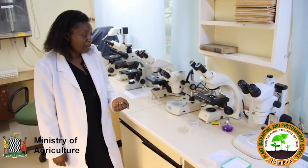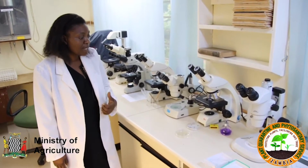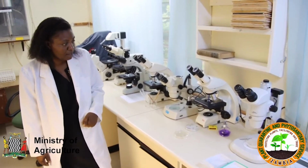All samples that are collected from farm, nursery, seed crop inspections, import and export inspections are delivered to the lab for analysis in order to identify the pests which could be associated with them. In the mycology lab, we have different kinds of equipment which are used to identify plant pests which are associated with the plants, plant products, and other regulated articles.